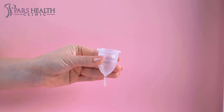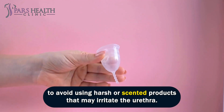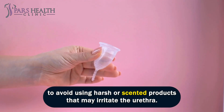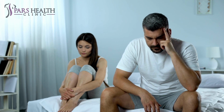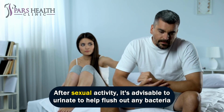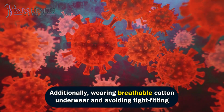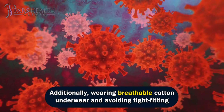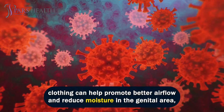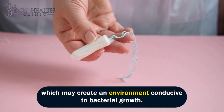UTIs in women. It's also essential to wash your genital area daily with mild soap and water, and to avoid using harsh or scented products that may irritate the urethra. After sexual activity, it's advisable to urinate to help flush out any bacteria that may have entered the urinary tract during intercourse. Additionally, wearing breathable cotton underwear and avoiding tight-fitting clothing can help promote better airflow and reduce moisture in the genital area, which may create an environment conducive to bacterial growth.